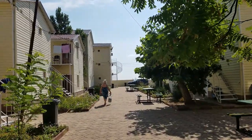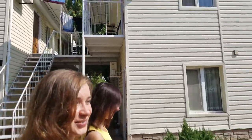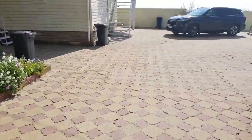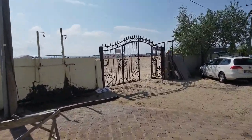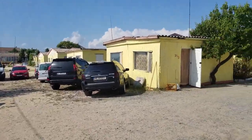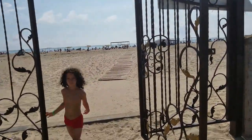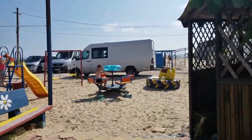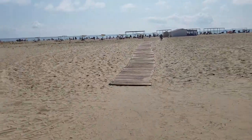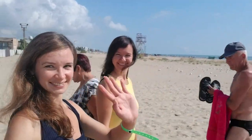Where is the beach actually? I will show you the beach. Let's just go straight. We still have this, the season is still very open. Here's the car park. And these are a different style of houses, also vacation houses for families. This is a very Soviet place where children play. Is it a nice beach? Yeah, it's beautiful.